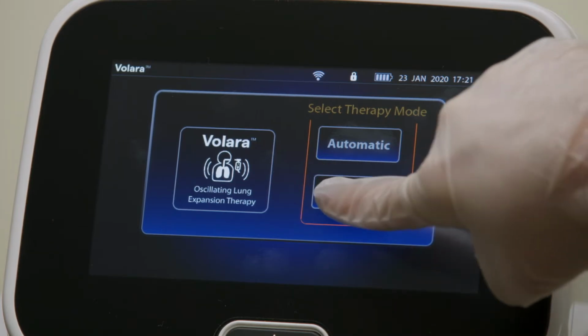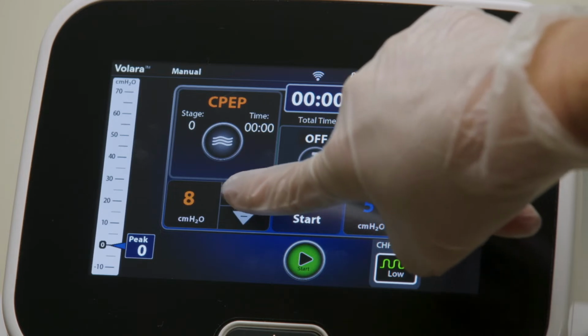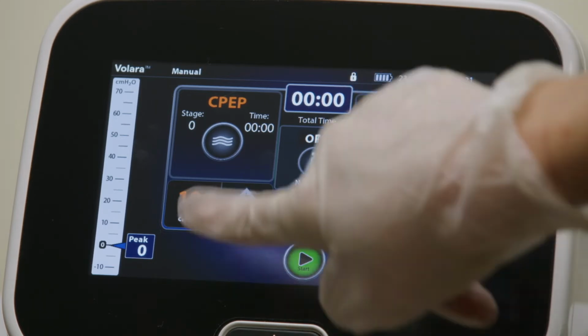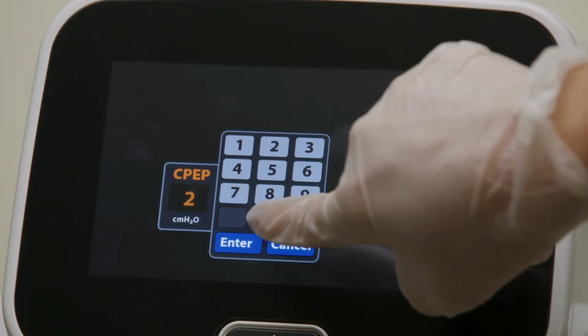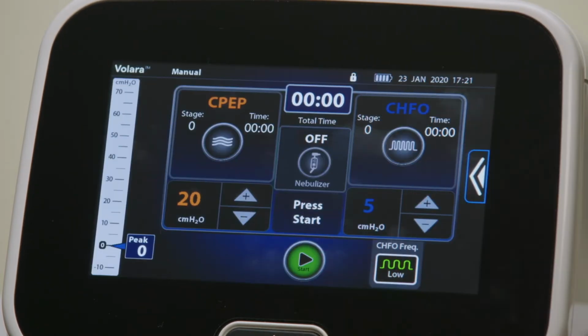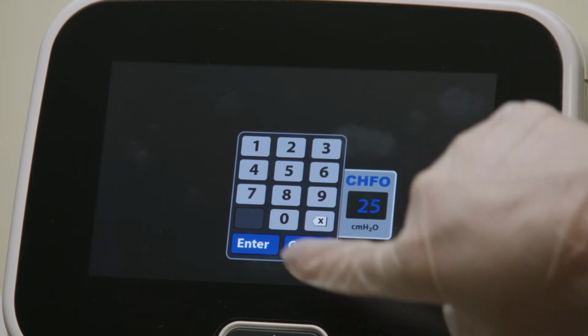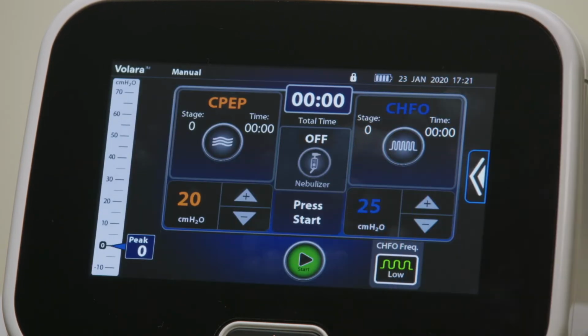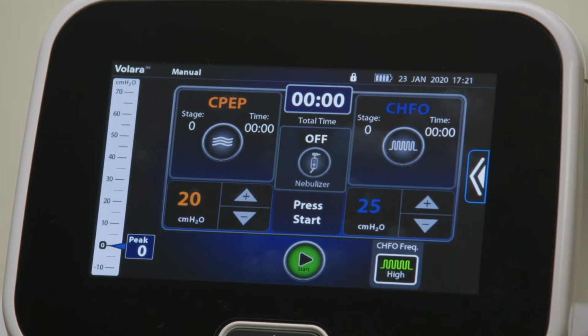When Manual is selected, the screen shows the therapy settings last used on the control unit. Use the plus or minus control to select the pressure settings, or use the keypad control to enter the required setting. Press Enter to confirm the setting. The maximum pressure that can be set depends on the pressure ceiling limit defined in the clinical access settings. If required, press the CHFO frequency control and select the preferred frequency.